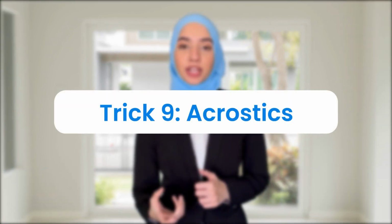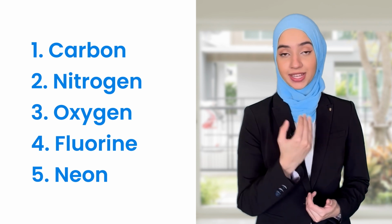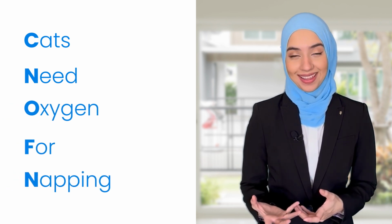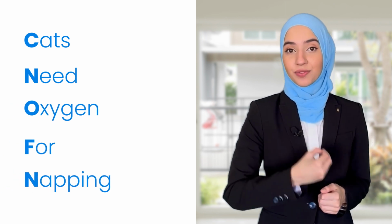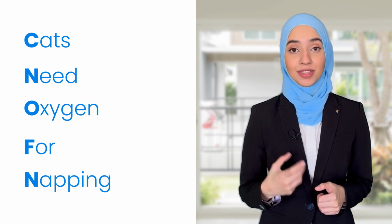A really easy trick to remembering anything very quickly is by using acrostics. Now, these are basically sentences that you create from the first letters of the words or information that you want to remember. For example, if you want to remember this list of elements from 6 till 10, you can just remember this sentence. Cats need oxygen for napping. Now, the first letter in each of the words in the sentence is going to trigger your memory to recall the name of the element.